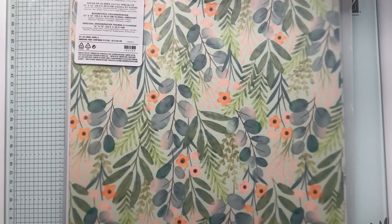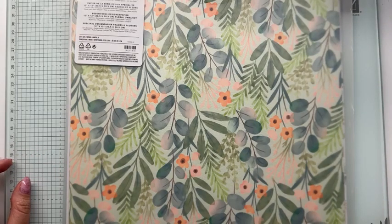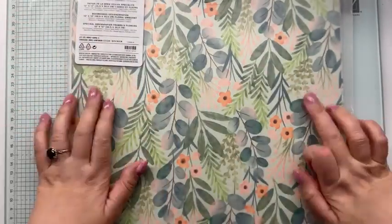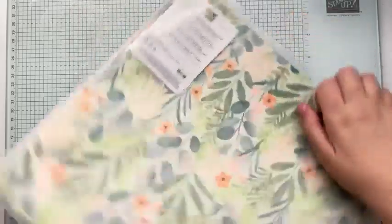Okay, here we go. Everything's looking good. Oh, Charlotte is on a mission to use up the 20 packs of DSP that are already in your stash. I have a whole year to decide on this paper. That is a wonderful challenge, and hopefully I give you some ideas today on ways that you can use that designer series paper. So let's get going on this.